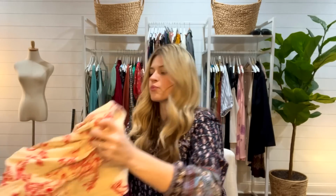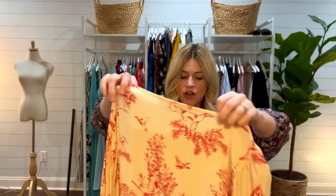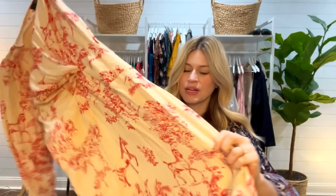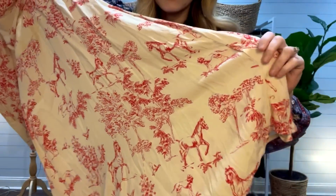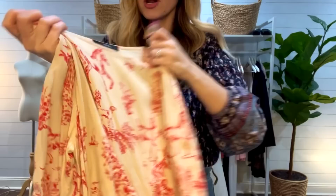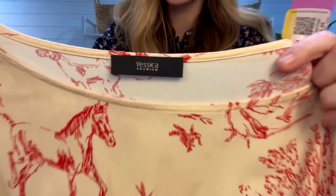Okay, this is a really pretty dress. When I saw this, I loved it. Let me show you the print up close. It's got horses and hunting dogs. It's kind of a toile look, but I thought it was so pretty. There's the brand. And honestly, I really picked it up just based on style.